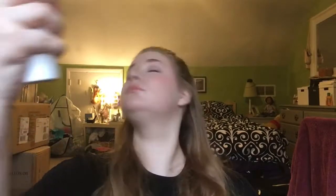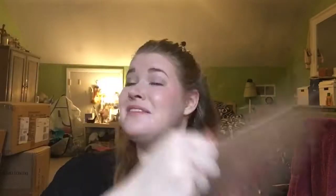I have a fan for after I use my setting spray so it sets faster. Just completely douse your face. And that's what the fan's for. The setting spray I'm using is Ulta Beauty Matte Makeup Setting Spray. And it has a nice cucumber melon scent to it. It's very refreshing. And it keeps my makeup in place, especially my stage makeup. Oh boy, am I sweaty under stage lights and my face doesn't move.